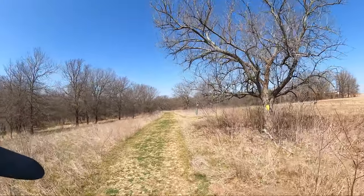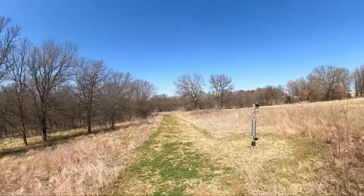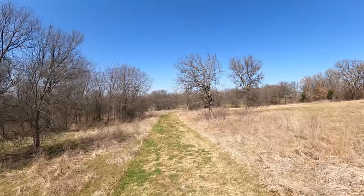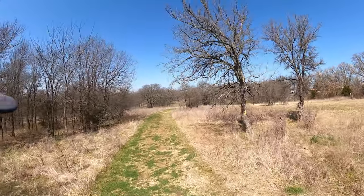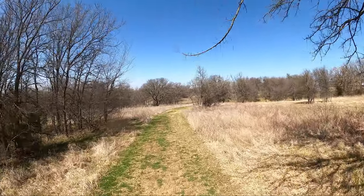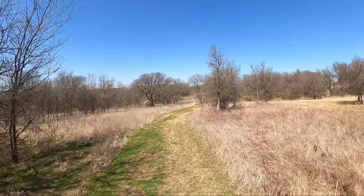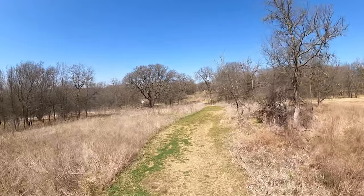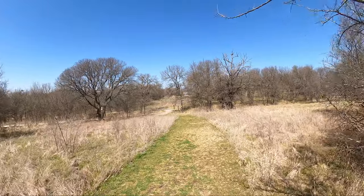Very, very rough. I know, I say that a lot. But with the max lens mod on the Hero 9 and the shake reduction and all that, y'all can't really tell how rough this is. I assure you, it's rough. Coming back onto the ADA compliant trail.